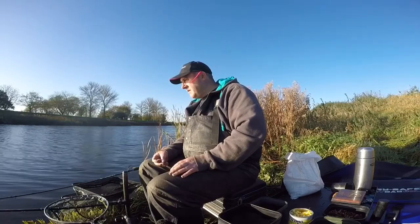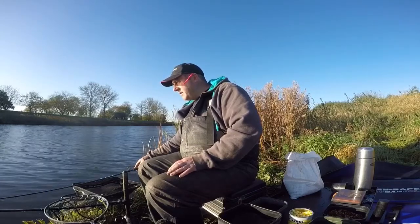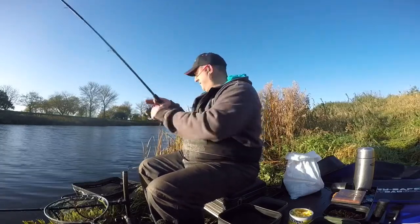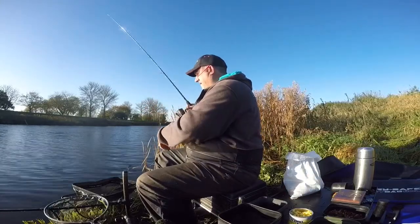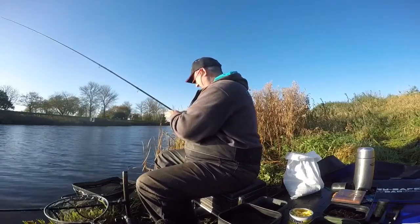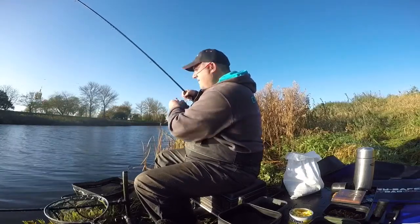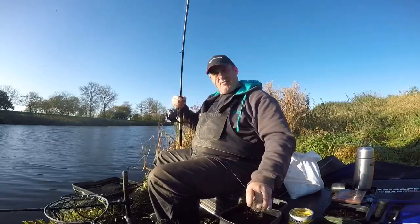Tiny bite there. Hardly moved the tip. So it could be a roach. Just doing that. Worm's not marked. Bit of chop, a couple of casters again.